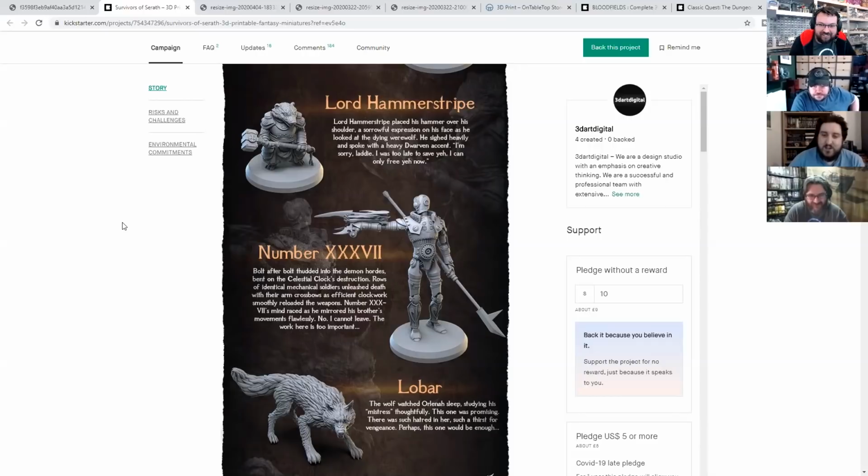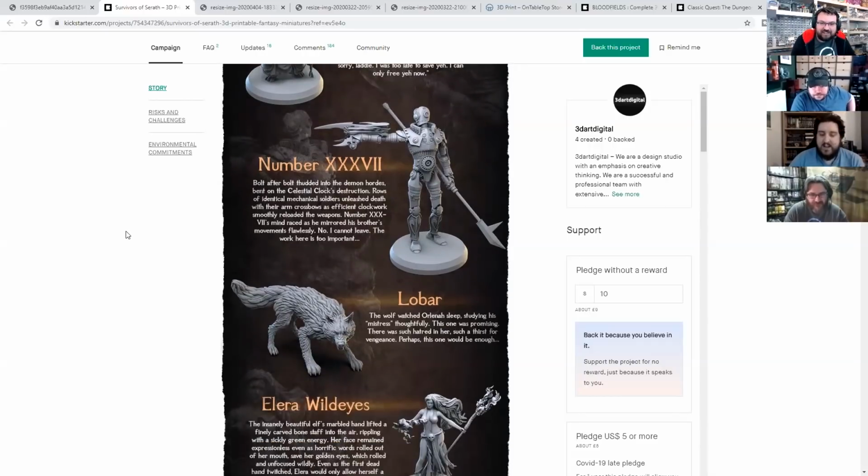But no, absolutely amazing looking miniatures. They're all very different as well, because they've obviously got a lot of stuff in here that is for fantasy wargaming and fantasy role playing and that kind of thing. But there's also some more steampunk stuff in there. So you've got number 30. I like this. 37.